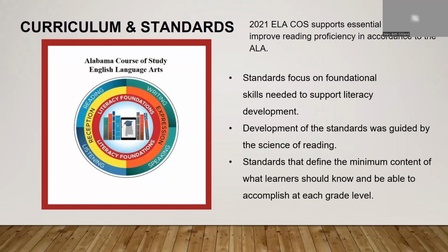The 2021 Alabama course of study supports essential learning to improve reading proficiency in accordance to the Alabama Literacy Act. Standards focus on foundational skills needed to support literacy development. Development of the standards was guided by the science of reading. Standards that define the minimum content of what learners should know and be able to accomplish at each grade level. The science of reading is a body of research from thousands of studies which have revealed how we learn to read, what goes wrong when students don't learn, and what kind of instruction is most likely to work the best for most students.